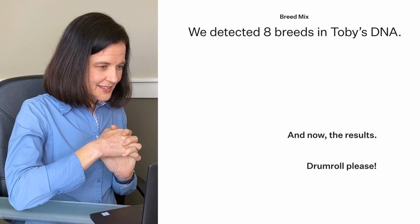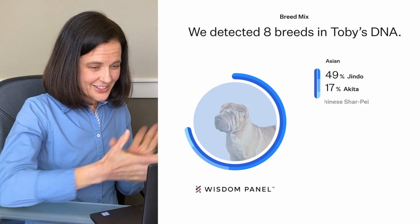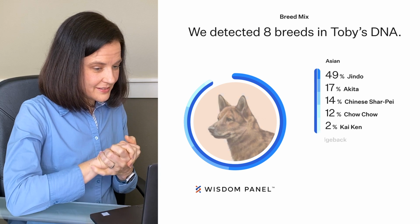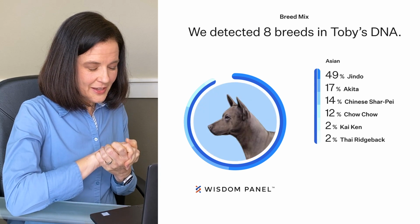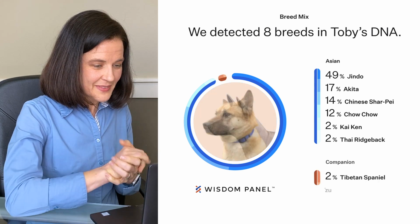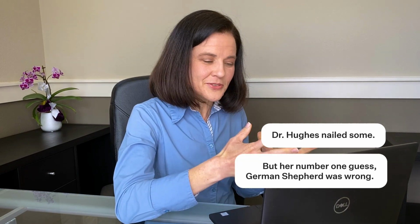Let's take a look. His ancestry shows Jindo, Akita, Shar-Pei, Chow Chow, Kai Ken, Thai Ridgeback. Oh my goodness. So he is very much of the Asian ancestry influence. I was wrong on the German Shepherd. So I was partially right, but my number one guess, which was German Shepherd, clearly was wrong.